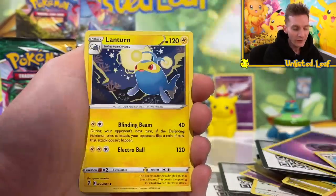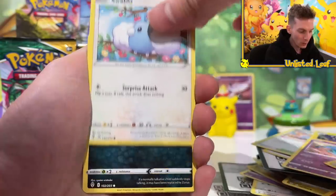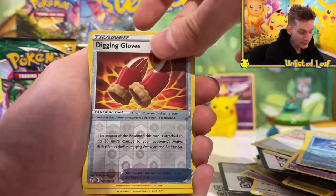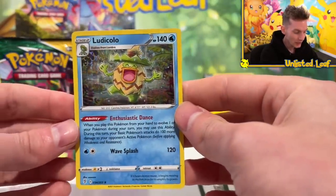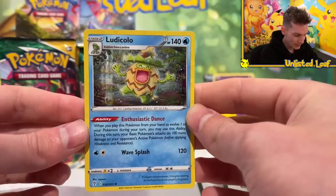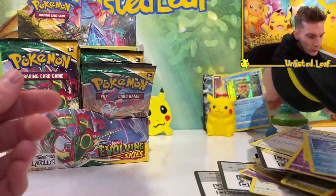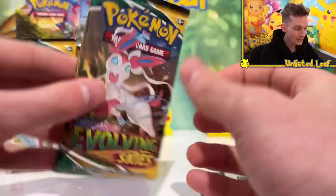I wonder what our first ever ultra rare is gonna be. So many big moments today. Got a Swablu, Zorua, got a, this was a white and green, by the way. Digging Gloves. Whoa, look at that. Everyone's favorite bartender, Ludicolo. Look at the holo, gorgeous. Love what they've done with this set. Okay, so we've got Galarian Articuno reverse, Ludicolo is the holo, and a Glaceon V.